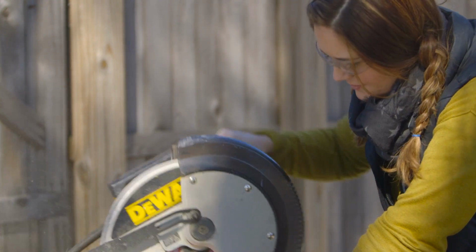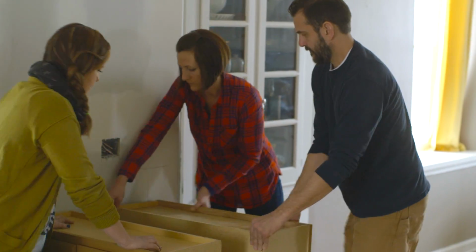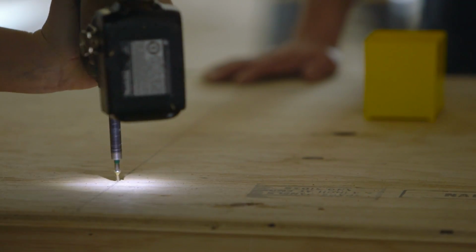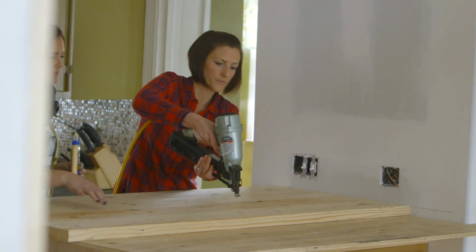We're making a simple pine box as the base of the island. Then we're placing stock cabinets onto the base and screwing them together. We're using pine boards to make the custom countertop. This is a simple DIY solution for a kitchen island.